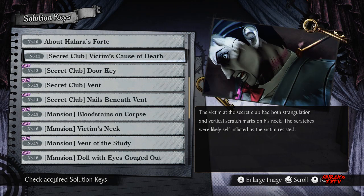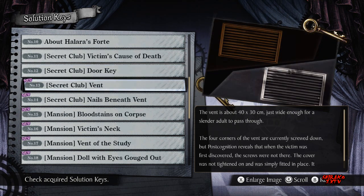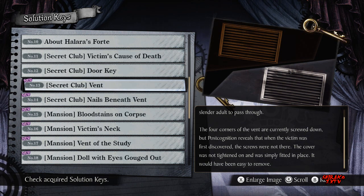Oh, around here. Strangulation, vertical stretch wires on the neck. The scratches were likely self-inflicted as the victim resisted. There was a room key inside the glass of the counter. Security is tight and there is only one master key. It cannot be duplicated. The vent is about 40 by 30 centimeters, just wide enough for a slender adult to pass through. Oh, then we could just say it was that. The four corners of the vent are currently screwed down, but post-cognition reveals that when the victim was first discovered, the screws were not there. The cover was not tightened on, and it was simply fitted in place. It would have been easy to remove.